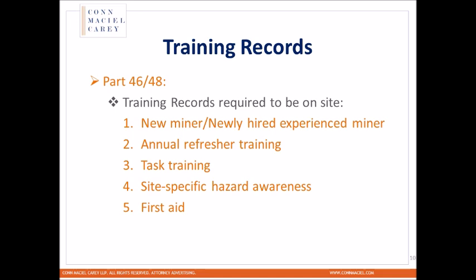And then when MSHA comes out and they see an individual performing a task or operating a piece of equipment and want to see the task training for that, we can't provide it. So that is a situation, obviously, that we want to avoid. Not only because even if MSHA acknowledges our training, we can get a citation for failure to document or failure to provide a record, but also because MSHA is typically of the mind that if there is no document to memorialize the training, it did not occur.